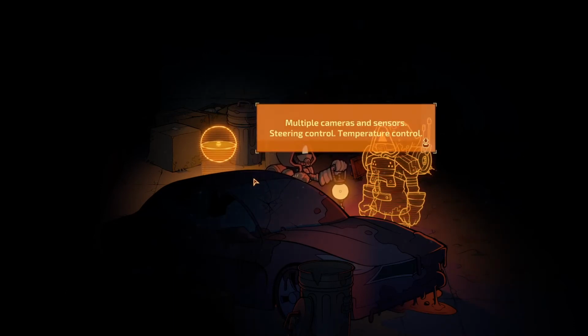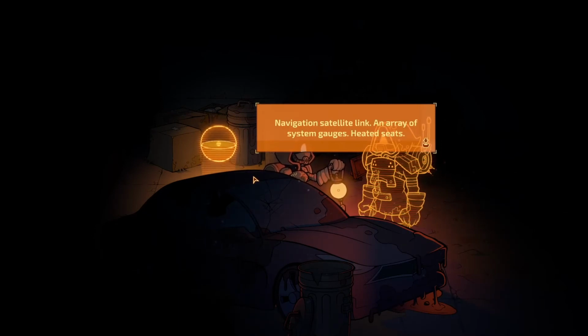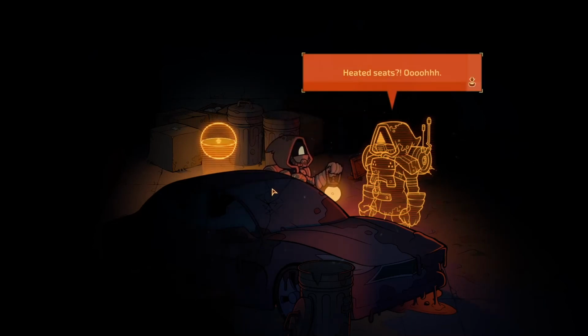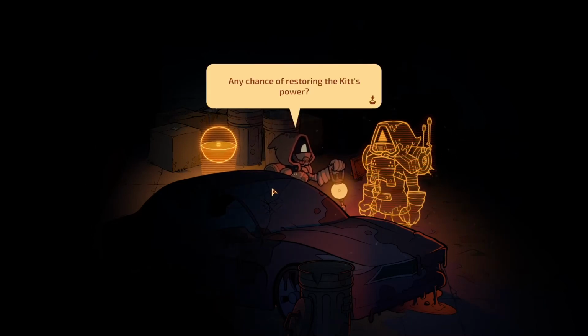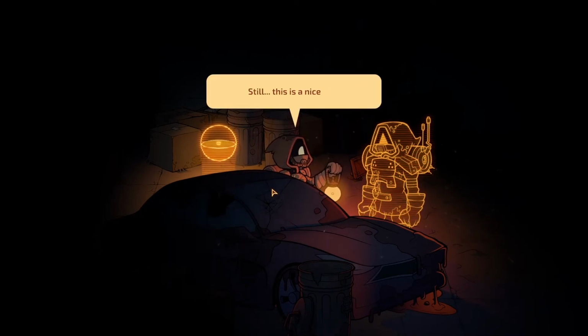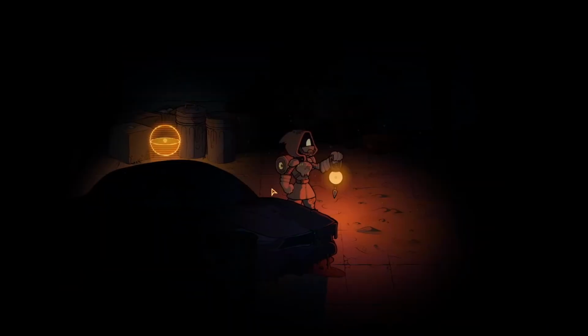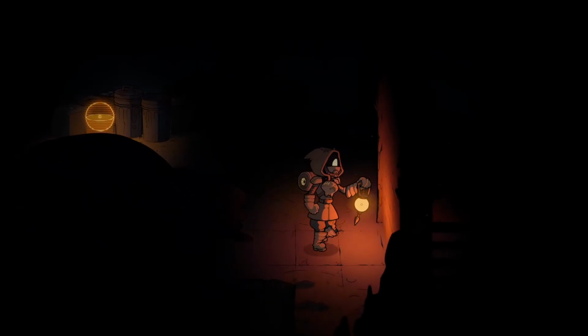What advanced components do you see, Aurora? Multiple cameras and sensors, steering control, temperature control, navigation satellite link, an array of system gauges, heated seats. Heated seats? Any chance of restoring the KITT's power? The battery cells have degraded beyond repair. Still, this is a nice find. Please flag this for the salvage team. This salvage team will have a lot of work.